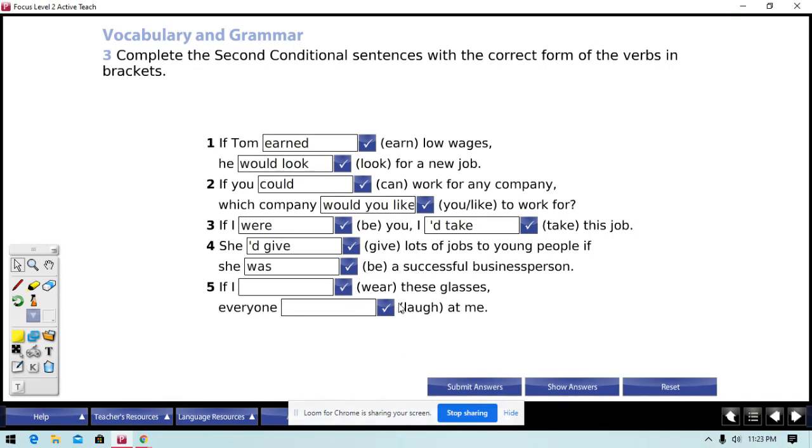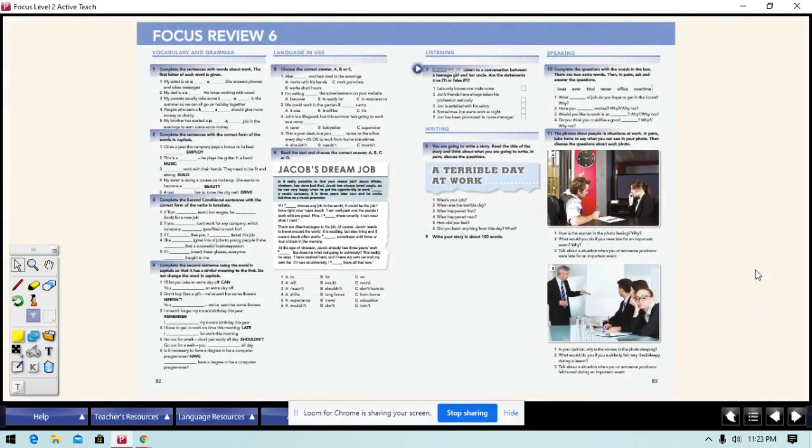If I wear, there is what? It's an irregular verb and it has the form wore. If I wore these glasses, everyone would laugh at me. Great, great, great. Good job, guys. I hope now you understood. And now, pay attention. We're going to skip exercise number 4 because this exercise was given as part of the previous homework, if you remember. So we're going to move directly to exercise number 5.